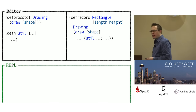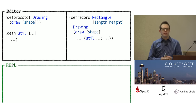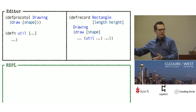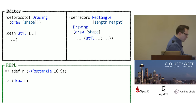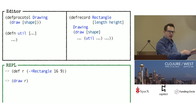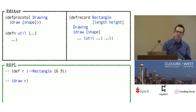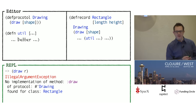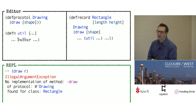I'll give you an even more tricky example, this one unique to Clojure, I think. Suppose I have a protocol, and in another file, I have a record that implements that protocol, and then in my REPL, I create an instance of the record and call the protocol method on it. So far, so good. Then I decide, you know what, I can do this a little better. I'm going to change something in that file where the protocol is defined and reload it. And then I call the protocol function, and I get that.